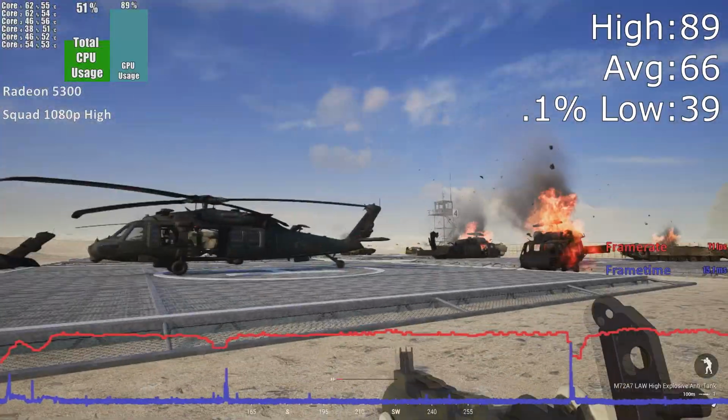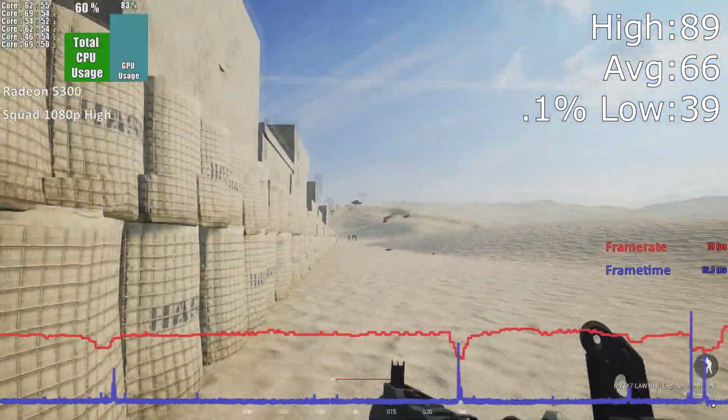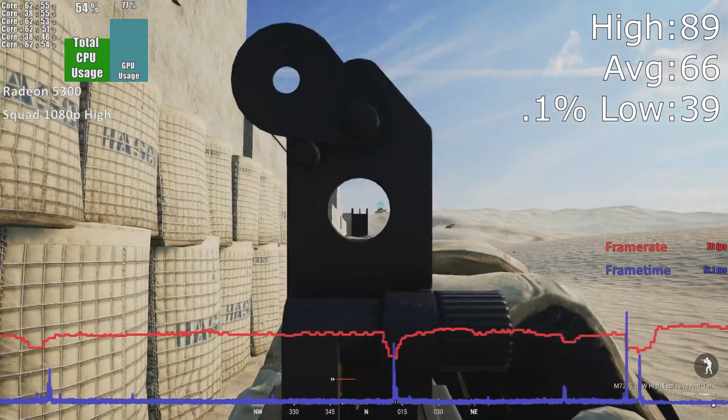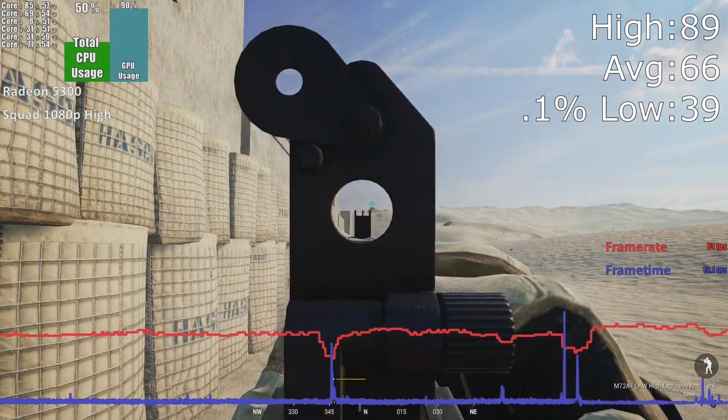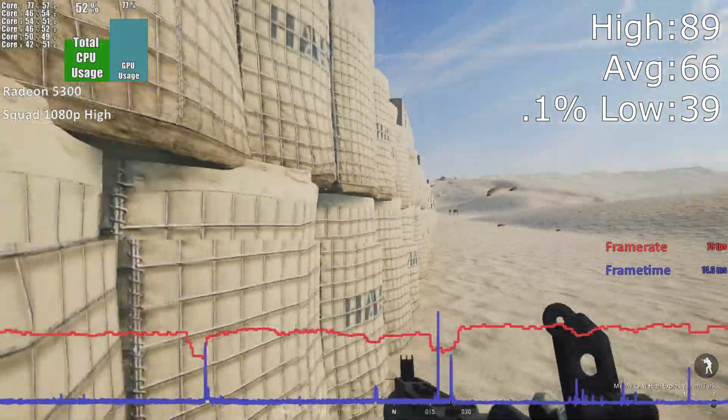Squad is a very demanding, large, open-world, first-person shooter that likes a combination of core clocks and VRAM. In this title, the 5300 got an average of 66 FPS, with it never dipping below 39, even when driving with all sorts of explosions going on all around.